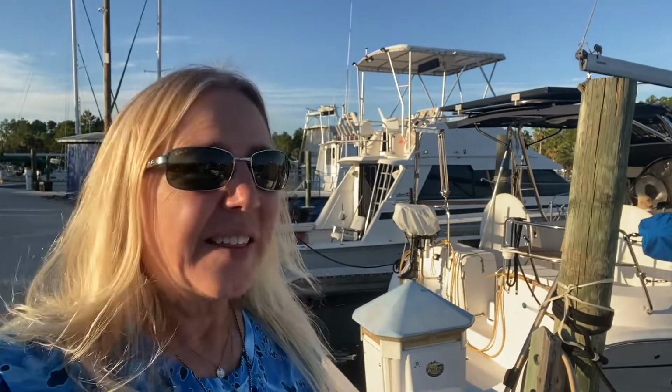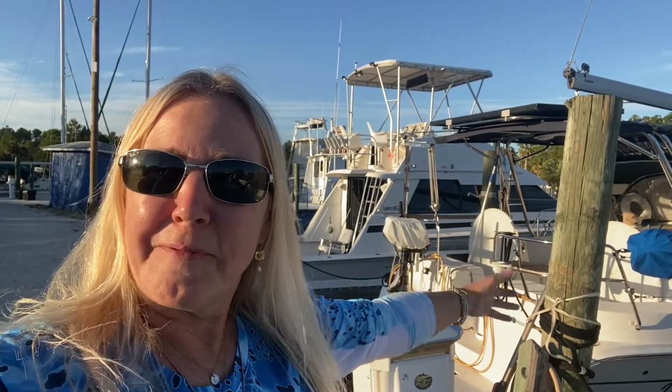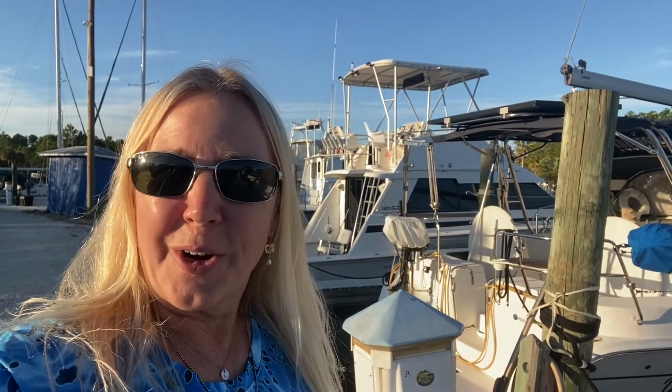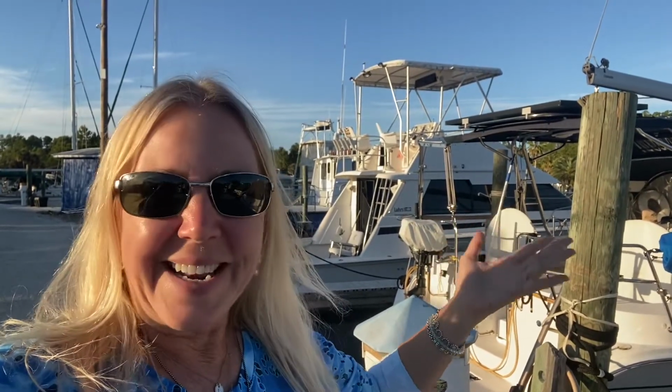Well, today I'm in Panama City Beach, Florida, and we are just checking out the beautiful scenery. This is one of my favorite things to do in the world: walk up and down the docks and look at sailboats. I'm always looking for my next boat.